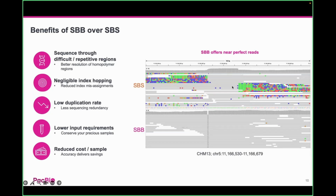And with SBS on the top here, what you are seeing is the results of a known issue called post-homopolymer errors, where the polymerase just keeps adding the same base even after the repeat has ended. And so this results in the accumulation of errors on either side of the repeat, as you can see here shown with the colored bases that don't match the reference, and an inability to detect small changes in the repeat length, as you can see.